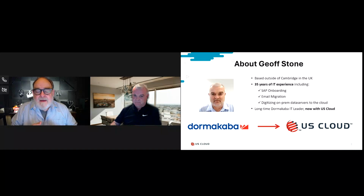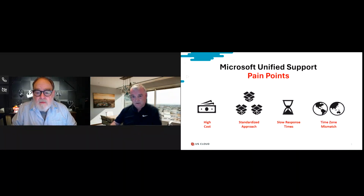Now, I know that not everyone is thrilled with this change. What would you say are the key criticisms of this model? My experience is that at my last organization, we saw an increase of costs at a massive level. We're talking over 250% over what we were originally planning for Premier Support. It's a standardized approach, as we just talked about, so the flexibility to structure what you want to select from an organization point of view is not there within the ongoing structure of the unified contract today.